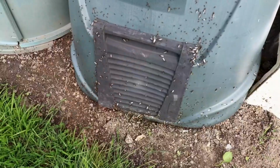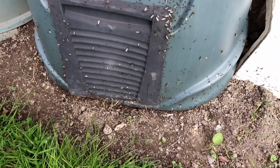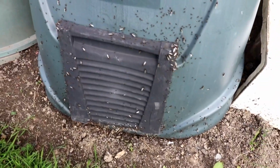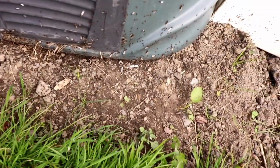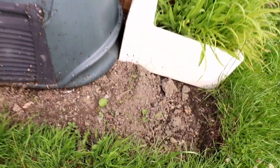Alright. And this is the site of the compost bin that I mentioned, and you can see that the ground is absolutely teeming with them, and all the way up, and they're crawling on me as well now, all the way up the bins, both bins, and all the soil area you can see is absolutely heaving with ants, and there's some big ones as well.